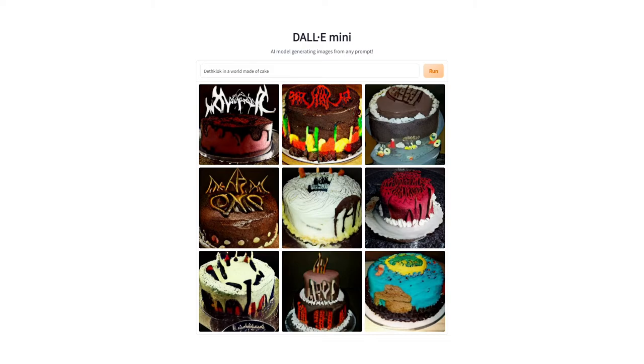These look like cakes you would find at a Nightmare Before Christmas. It's that kind of Tim Burton-esque style on them. I tried putting in some other Deathclock prompts, but it didn't get it. I think it finally worked for one of them when I put in Metalocalypse. Okay. The metal text on these is impressive, though. Oh, yeah. It got that.